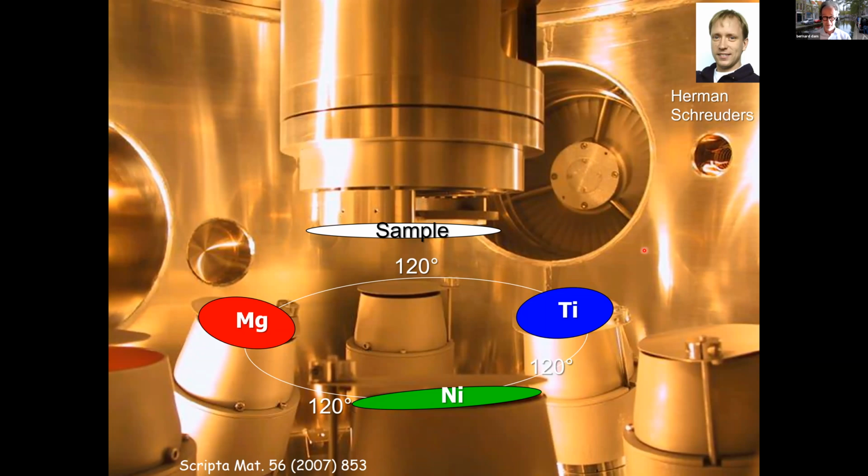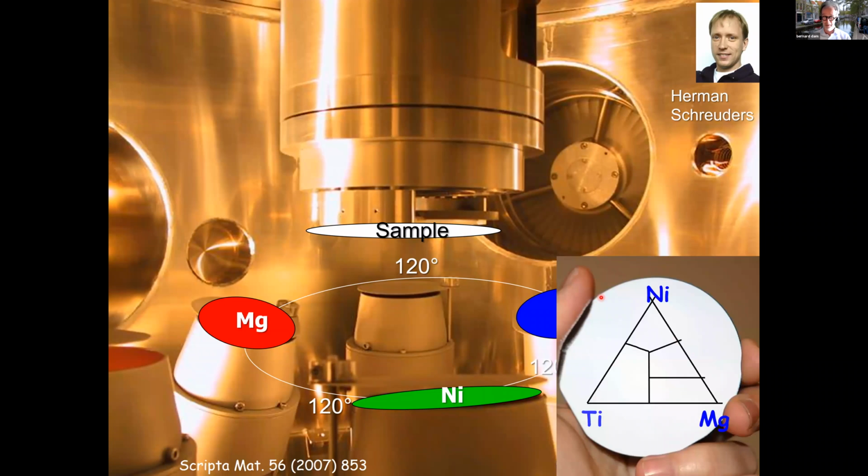So here we have our machine. Herman Schroeders made that a long time ago when we were still in Amsterdam. And this is a sputter machine, and you have a sample in the middle. And if you have asymmetric deposition sources, you form gradients on this sample. And that means that you actually make a kind of phase diagram. On one side of the sample, you have a lot of titanium. Here you have a lot of nickel. And here you have a lot of magnesium.